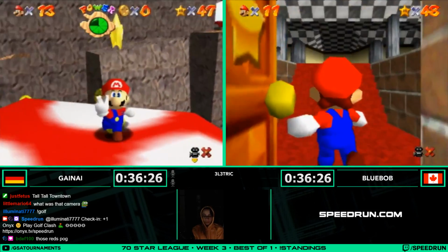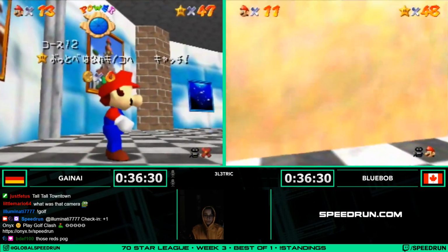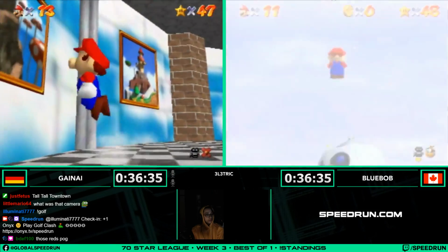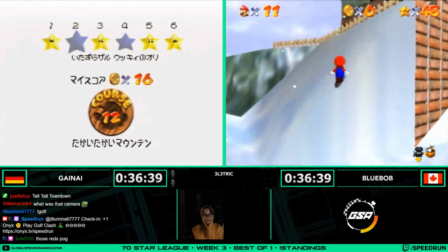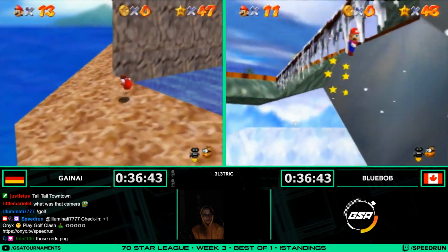Breezeless really wouldn't have saved him that much. That's a situation where Breezeless would have probably saved like a second and a half over that, at the average level you see Breezeless done at, with the minimal wait to start the setup. BlueBob now heading to the top of Snowman's Fortress, the worst snow stage in the game.